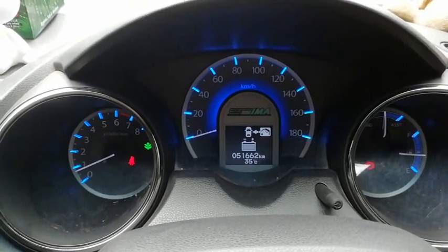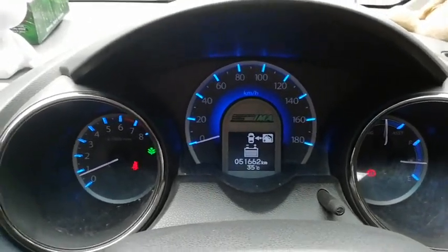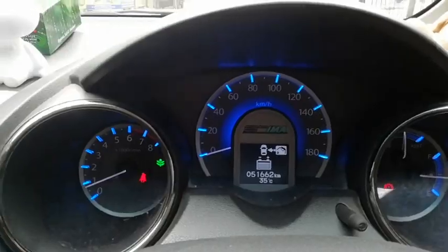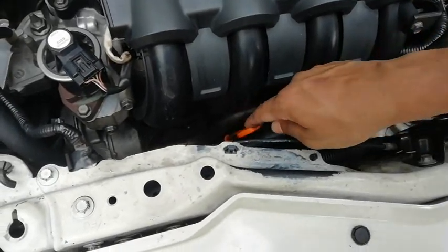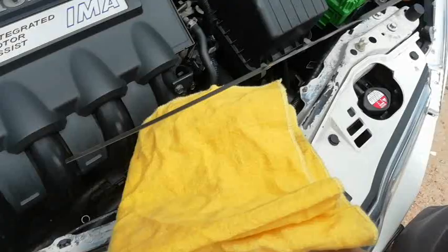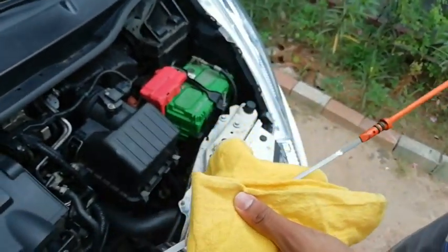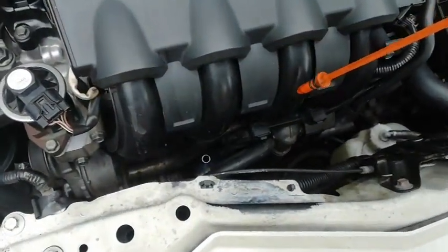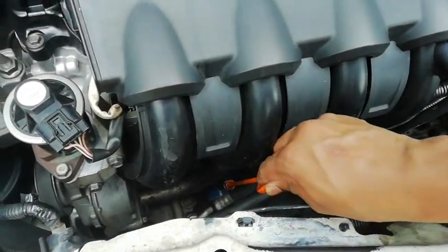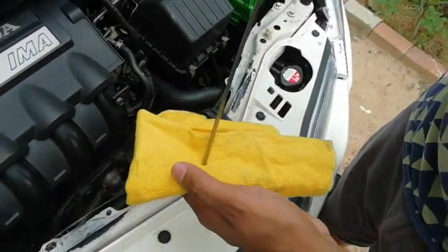In the engine, if this fault happens, first you need to check the oil level in the engine. So we'll go to that part. Okay, here you can see, here's the dipstick to check the oil level of the engine. First you have to take it out like this, wipe it off properly, then put it back again, and take it out like this. And you have to see the oil level here.